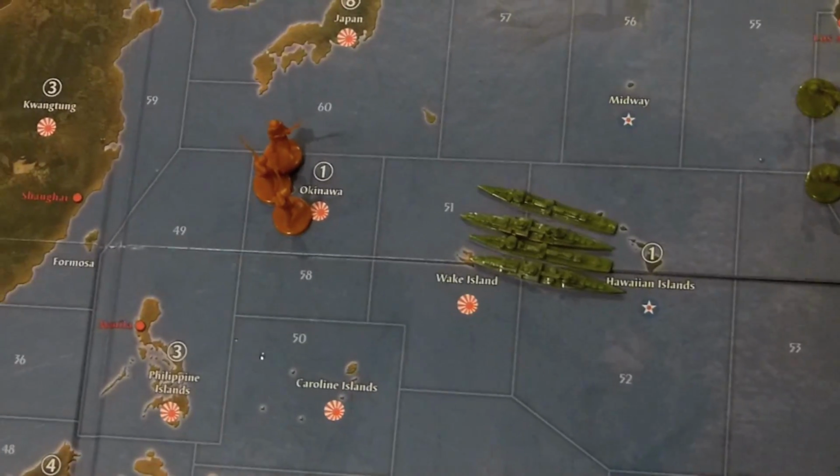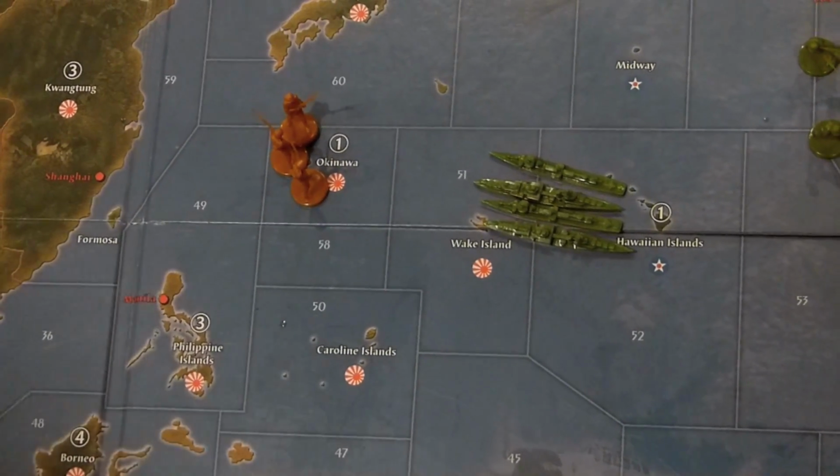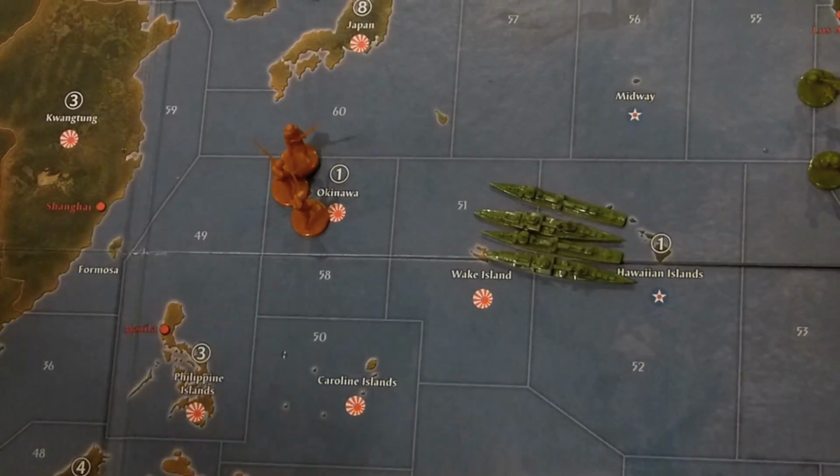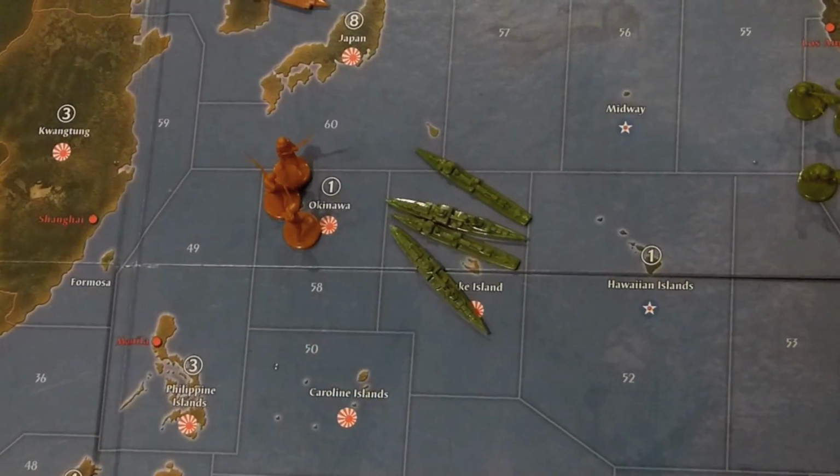Alright, the Battle of Okinawa was when Japan was basically down to its last defenses, and so they basically went all out and just went crazy. So they start off with kamikazes when the warships went in.